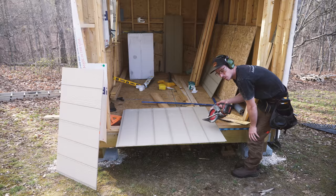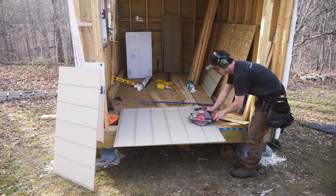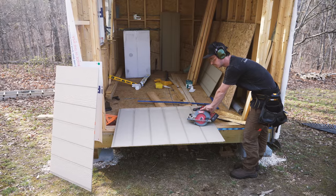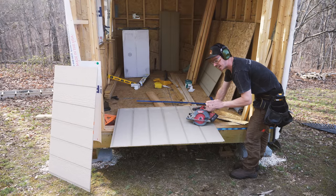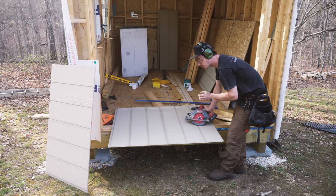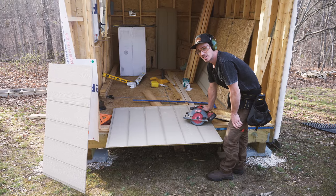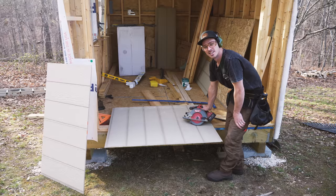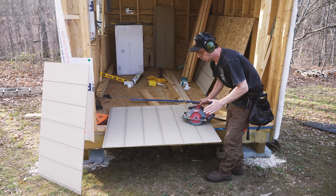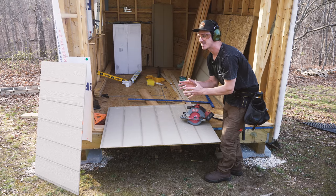Pro tip, or a semi-pro tip. Circular saws, super handy, and they're fairly easy to use. However, at any point, if you're cutting something and it feels like you have to force it, you've already lost. Don't try that. A circular saw is stronger than you. Just assume that, okay? You are but a guide to the circular saw blades.